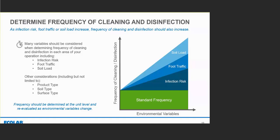So I think about it in this way, and I like to use this example. Ecolab is based in Minnesota. If I think of a school in rural Minnesota versus a school maybe in New York City, they have very different foot traffic and soil load, but they may also have very different infection risk just based on the sheer number of people. So that school in northern or rural Minnesota might have a very different cleaning or disinfection frequency than that school in New York City.